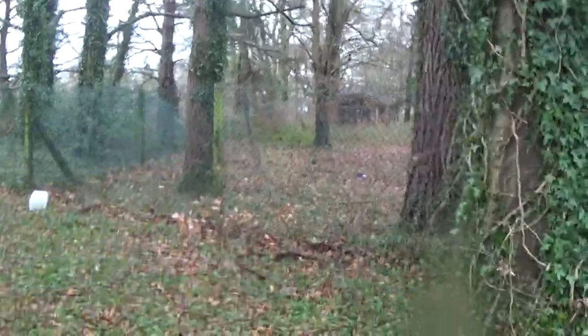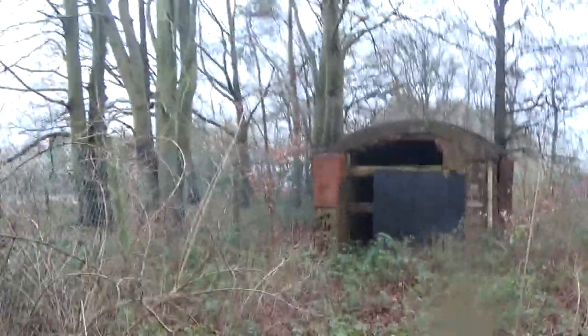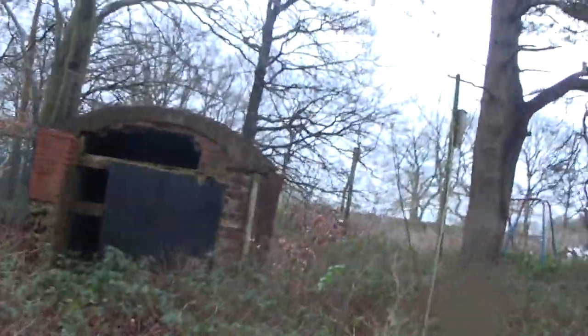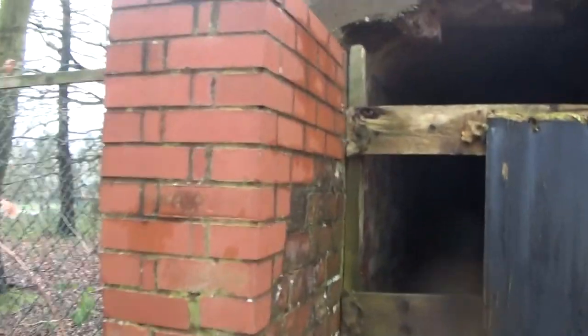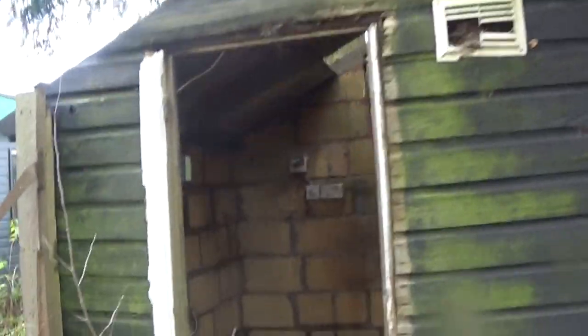Look, there's another building down there. No idea what this building is. A bit like the other building we've seen. Maybe it might have been some sort of a shed, garage, sort. I'm not too sure. Nothing, absolutely nothing in this one. What we got here? Like a little room.